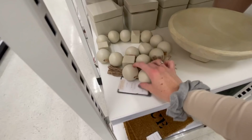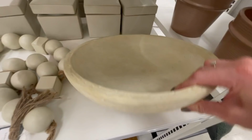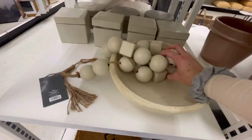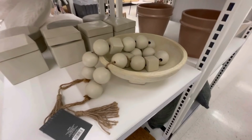I loved the chunkiness of these beads. I thought that these were actually a really good value as well. I will link everything below that we see here on this little Target shop with me and possibly the Michaels too. But I thought that these would look really pretty styled in this bowl, maybe on a kitchen island, a dresser, a console table, or even a coffee table. I think they're great for minimalistic decor and would look really great on a shelf if you have shelves that you need to style. Just some really fun designer pieces that we can get for great prices here at Target.